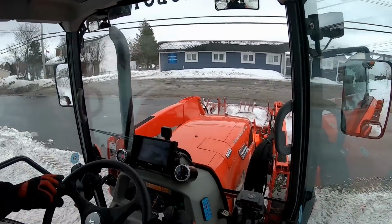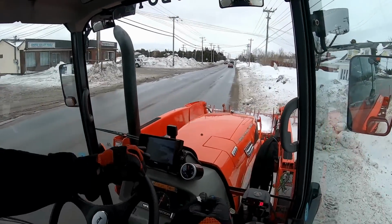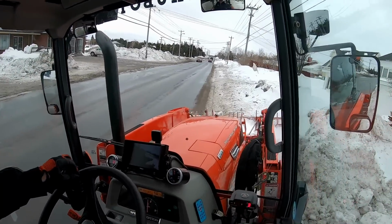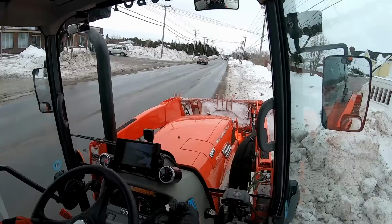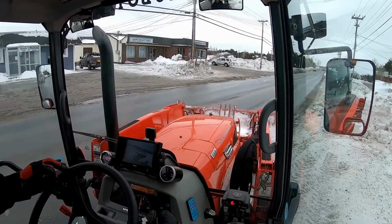No point in moving too much snow out here, because what happens is the plow goes by. The plow goes by, and it's in again. So we're only making room for the plow.